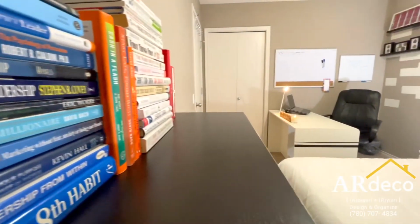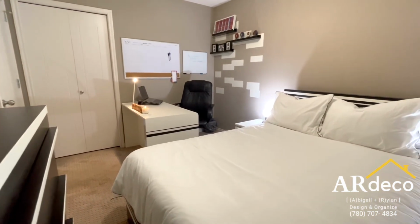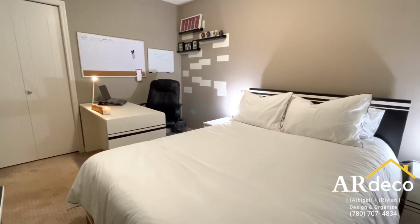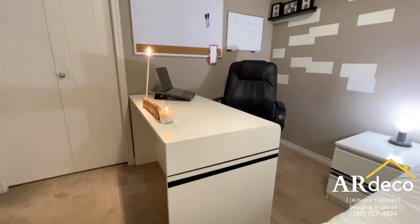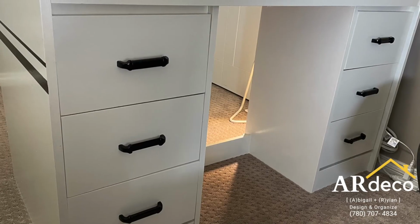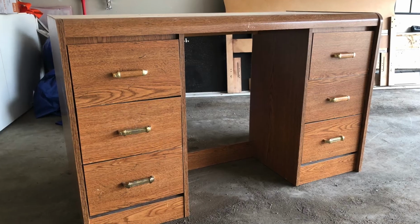Here is the overall view from the other side. We chose off-white color for the beddings to continue the brightness from the office toward the sleeping space. Check out this off-white desk. Special thanks to Rianne for giving it a fresh look. I cannot imagine having the brown one in this space.